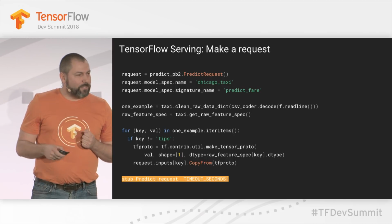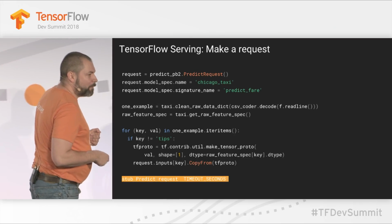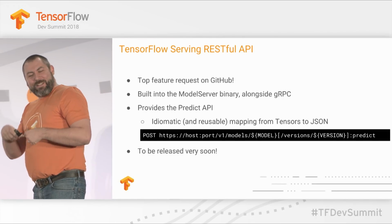We've heard a little bit of feedback about the server, and the thing that we've heard is that gRPC is cool, but REST is really cool. All right, so I tried.